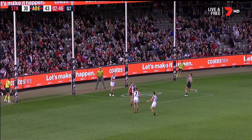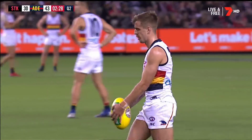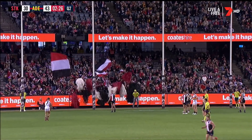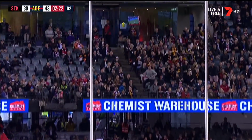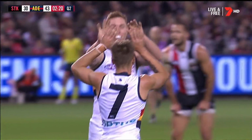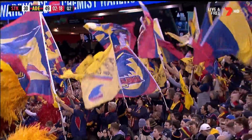That is a ripper, and the mark has been taken by Jordan Gallucci. They're just uncontested footy being slaughtered, to make it another goal. That's 4 in a row, and he does, and that makes it 7 of the last 8 goals to the Adelaide Crows, who've grabbed this game by the throat.